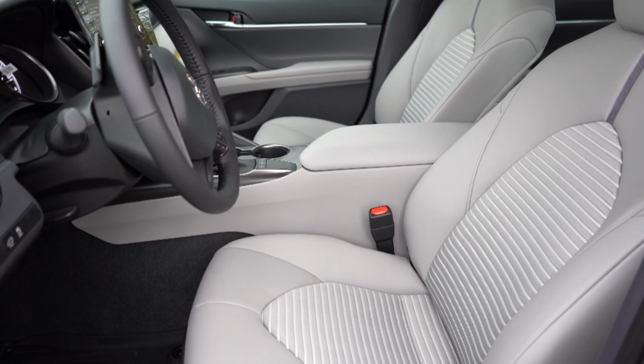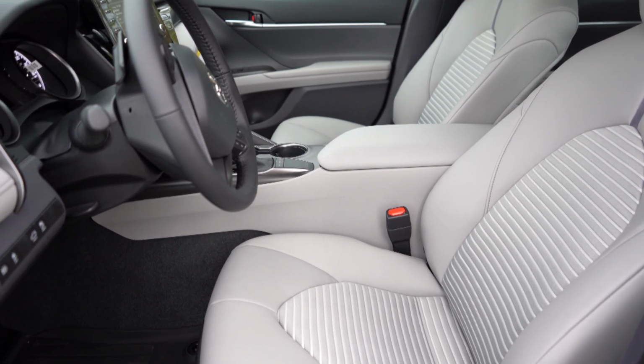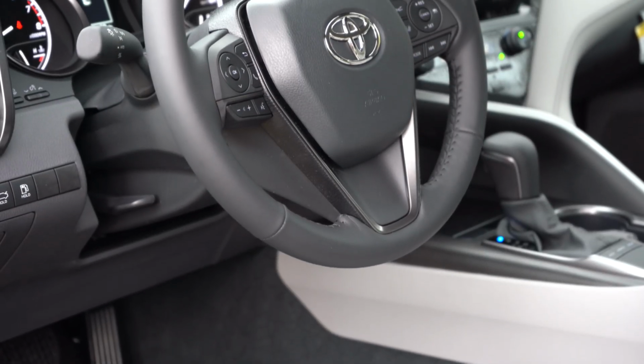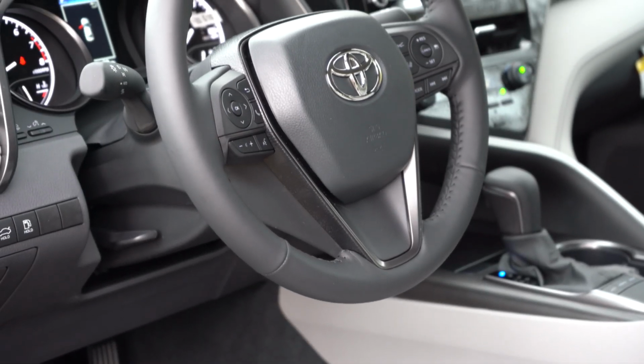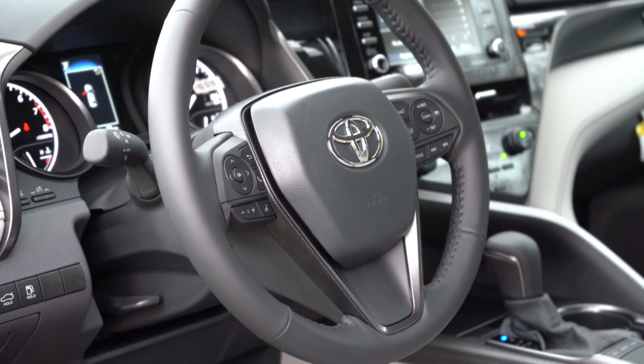And I've always said this in my reviews, Lexus and Toyota have the most comfortable seats, so definitely a big fan of that. But then making our way to the steering wheel, it is tilt and telescoping, it is leather wrapped, and if you wanted a heated steering wheel, that is going to be optional for the V6 trim levels if you wanted to go that route.